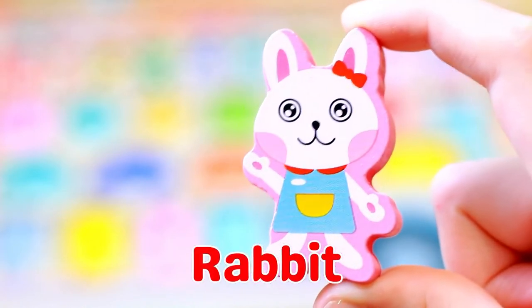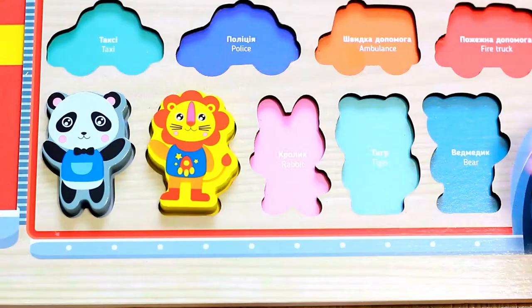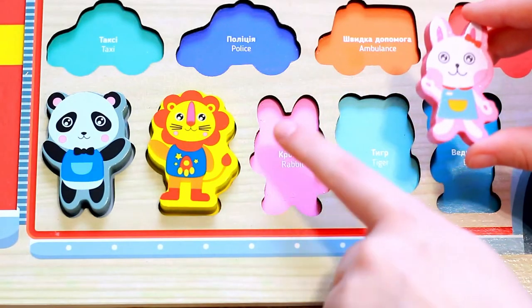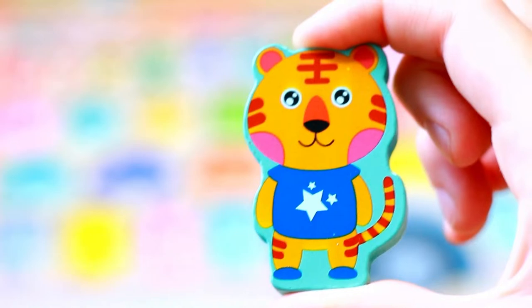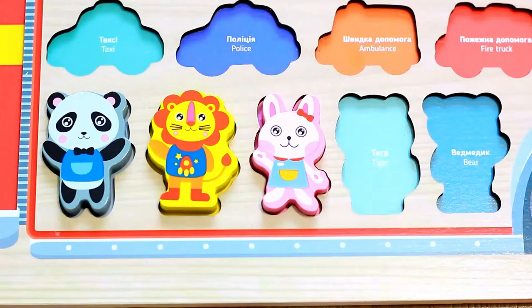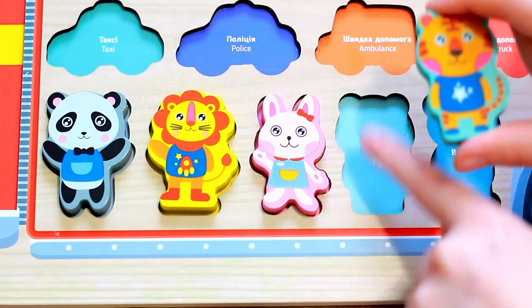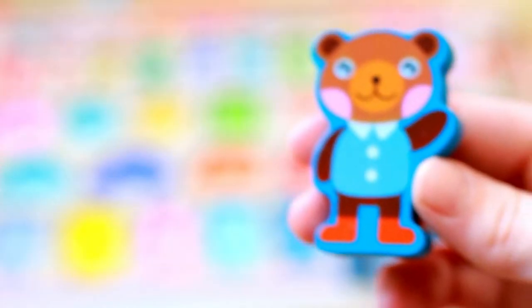Rabbit. Next on our list is a rabbit. Can you help me find it? Perfect! It's a rabbit. Placing it in the lineup. Tiger. Now, the search for a tiger. Where could the tiger be hiding? You got it. Placing the tiger right here.